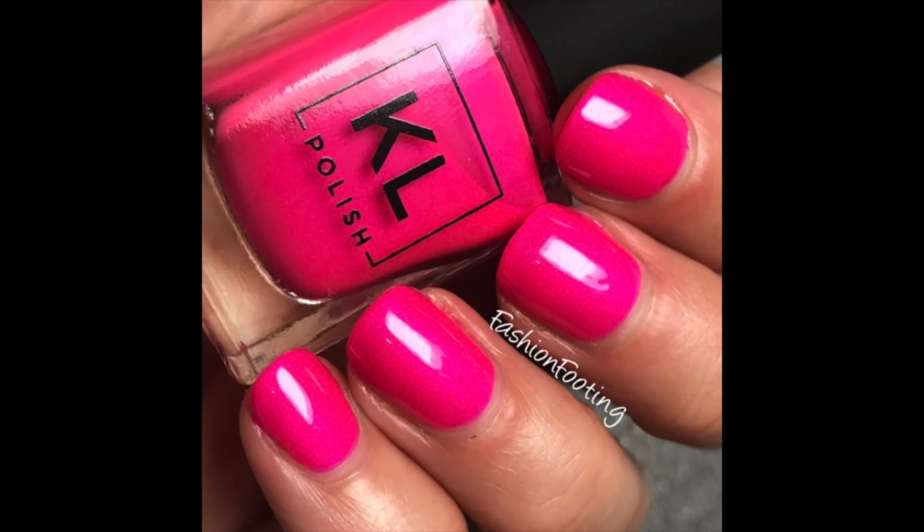So great, now I have a Tonic nail polish obsession. I have 2, and they are both from KL Polish. I purchased the summer collection, I don't know if it has a name, just the summer KL Polish collection, and the 2 that I wore several times, another weird thing, were MIA, this bright pink with a blue shift to it. This is so bright. Great formula on this. This one did need 3 coats, but it was totally worth the 3rd coat.